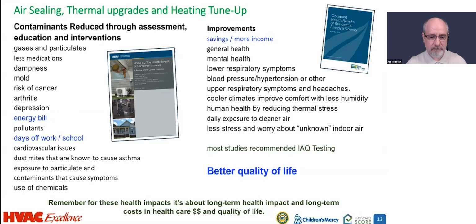It's a busy slide. I like this slide a lot because I get to read off a bunch of stuff that's been documented. What have been reduced: gas, particulates, less medications being used, dampness, and mold have all been reduced. There's actually a risk of cancer that's being reduced when you're doing these basic tune-ups, including the heating system. Improvements include general health, upper and lower respiratory, and blood pressure is being reduced. These are some significant impacts on occupants when we're doing just the basics. These are not overhaul remodels. These are just basic things to make sure the home is operating at its most efficient. Better quality of life is the bottom line when your systems are working correctly.